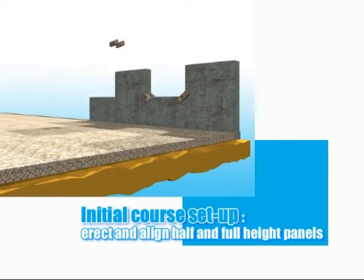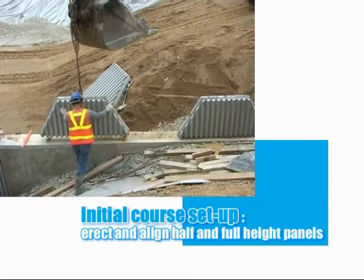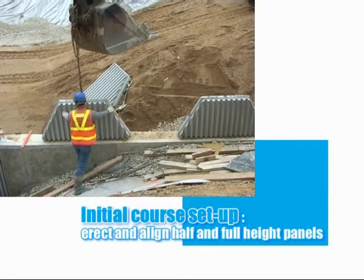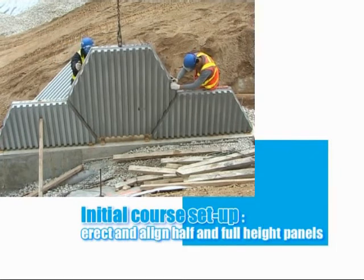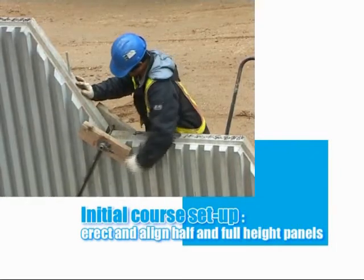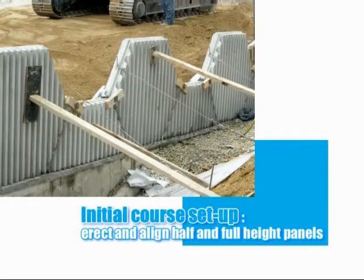With rectangular panels, construction would continue in a linear fashion, from one end of the wall to the other. However, with hexagonal panels, first the half panels are placed, then the full panels are slotted in between them onto the alignment pins. A simple timber clamp is used to fix the adjacent panels together, whilst wooden props and wedges are used on the first row only to prevent the panels from rotating forward during initial compaction.